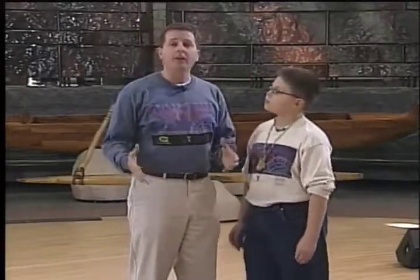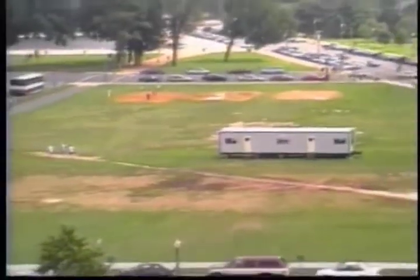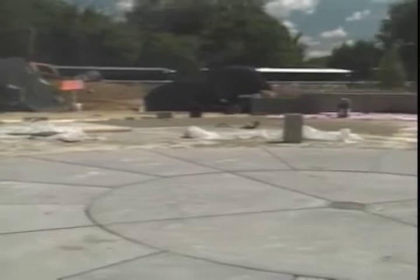All right. Well, we are inside, as I said, the Potomac area of the National Museum of the American Indian. This is a brand new museum. This museum just opened when, Logan? September 21st. That's right, September 21st. It's located on the National Mall near the U.S. Capitol building. There you see a groundbreaking and some of the construction for this building.